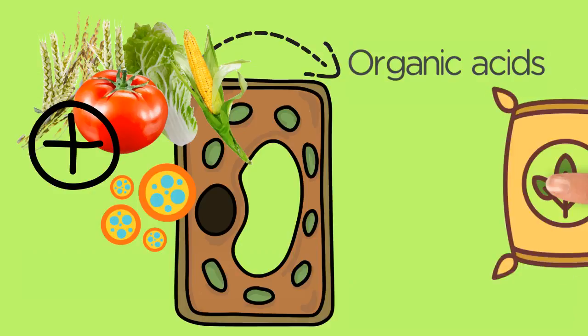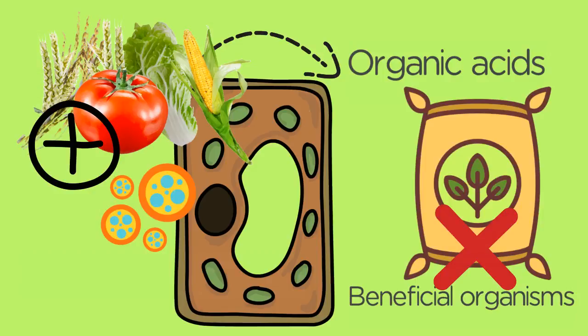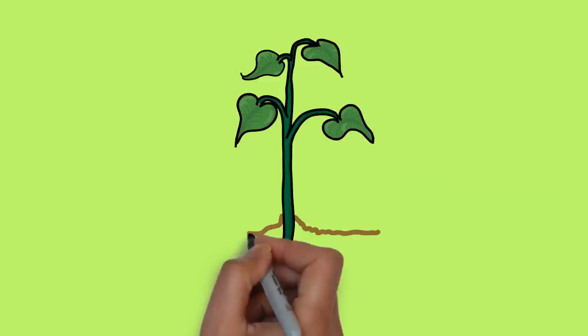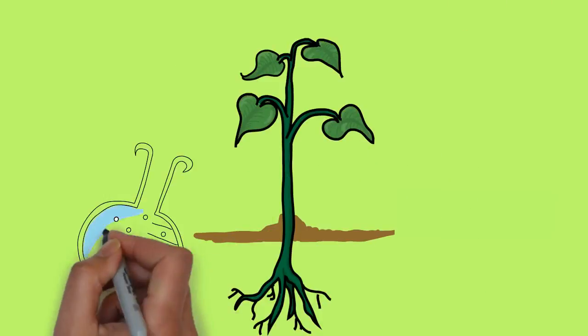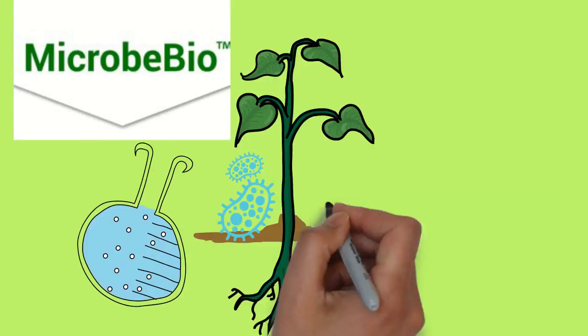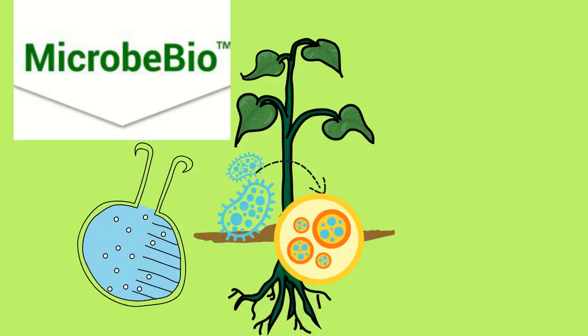When you use synthetic or chemical fertilizers and pesticides, it kills off all the beneficial organisms in the soil, including the ones that can release the nutrients that aren't soluble. This is why you have to continually apply chemical fertilizer to feed your plants. The goal of Microbio is to help stimulate the living organisms in the soil with our microbes so that they release those nutrients and make the soil its own fertilizer.